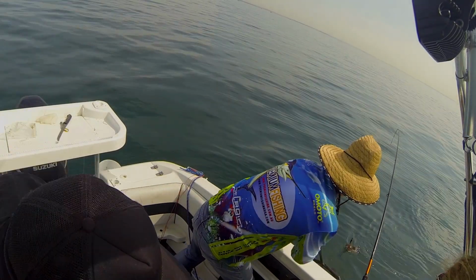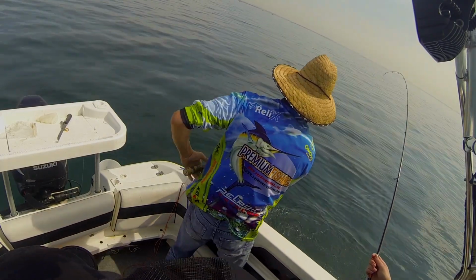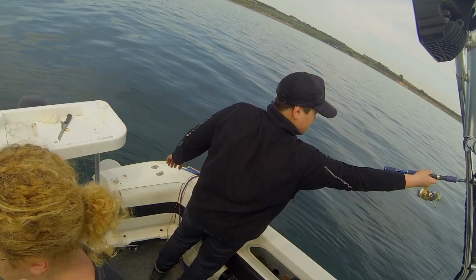Somehow the squid didn't care what color jig we were throwing at them. To be honest, none of my jigs actually stood out today.